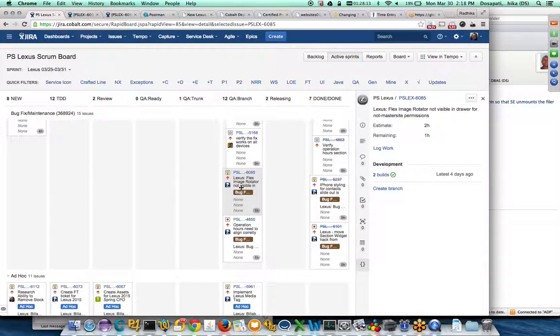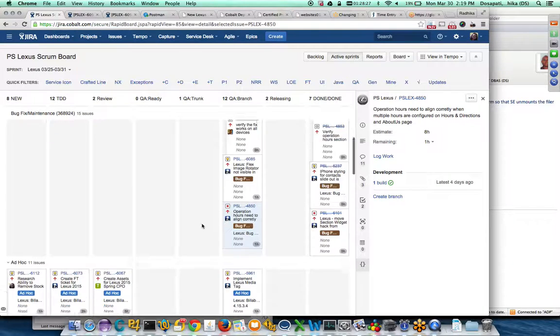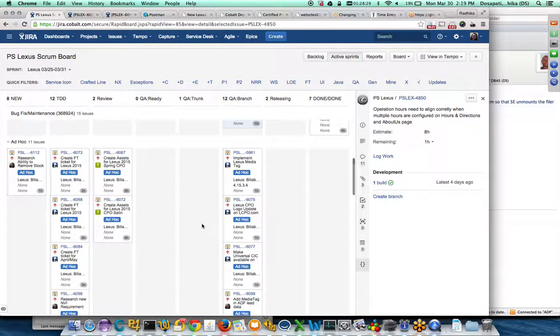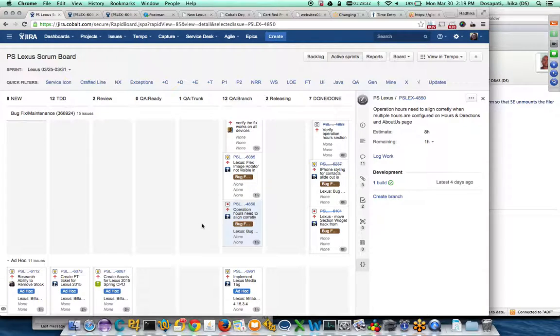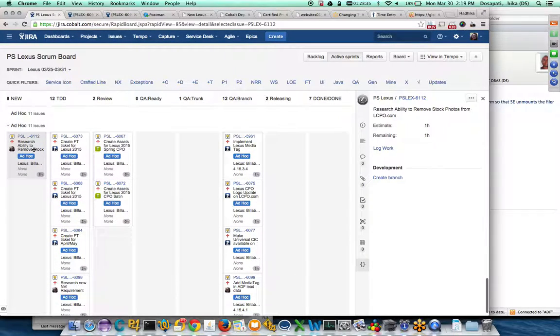And flex image rotated not visible in RAW for non-master site permissions. This is also this week, Eric. Yep. Okay. Could you update the release vehicle? I'm doing that right now. Okay, great. 15.1. Okay. The next is ad hoc. So research. Okay, I think Chad just created this. Research ability. Do you have an update for that one?